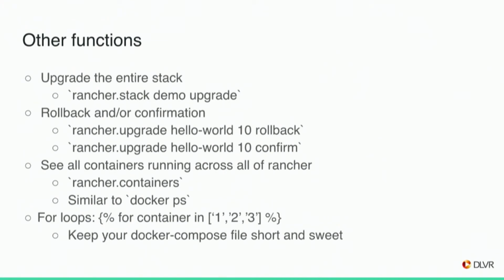That's one of the neat features about Rancher: it'll do a blue-green deployment. So it'll shut down your old container and spawn up a new one. If you like it, you can pop confirm at the end of your command. It'll delete the old one and keep your new one up. Or you can roll it back pretty easily.